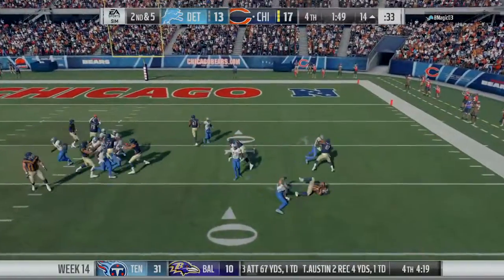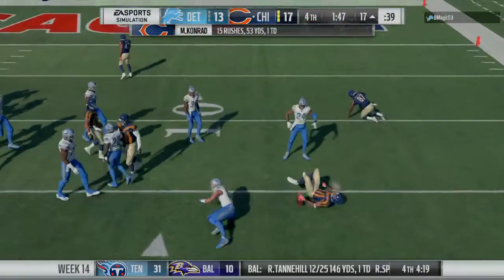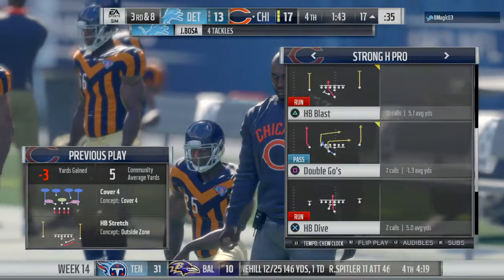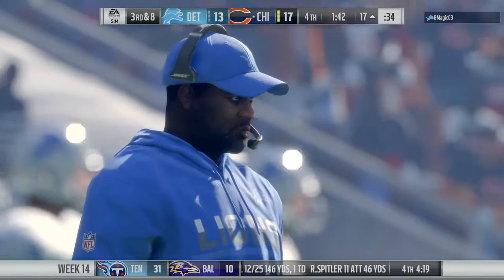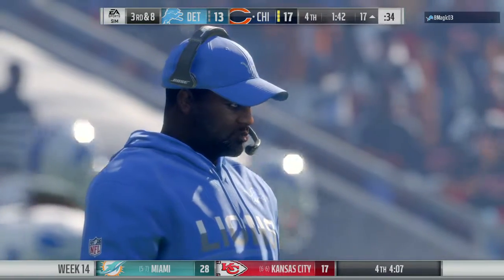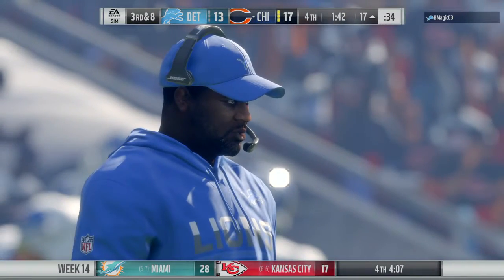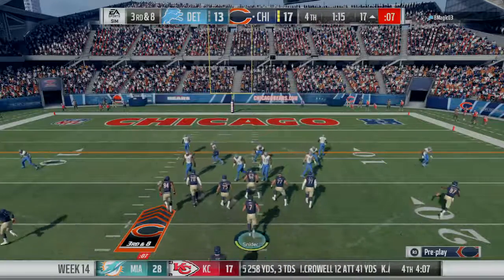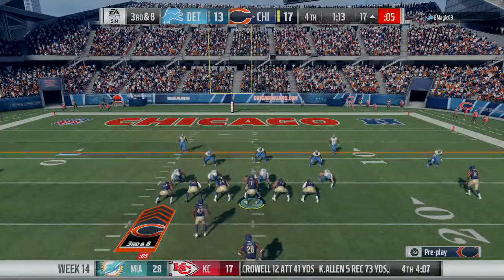Now a handoff looking right. And this play gets blown up. They'll lose yardage. Back at the 17. They'll wind up losing 3. And now it's 3rd down. The Bears on 3rd down, 2 for 5 to this point. This is 3rd and 8.